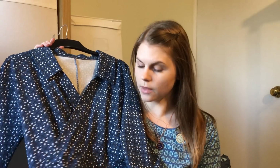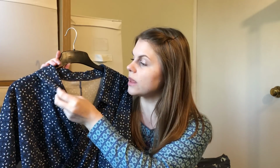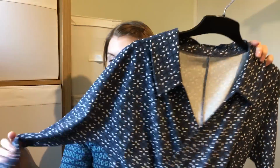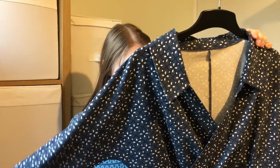The next one I've got is my Samantha dress, and I was gifted this pattern from Athena Cuckoo to do a blog post and a review of the dress, and I went for the wrap version with the collar and then the 3/4 length sleeves, but I am planning on cutting these sleeves shorter because I just haven't worn it with this length sleeve. It's just slightly the wrong length for me, so I am planning on cutting that so it is shorter.